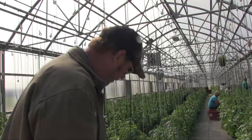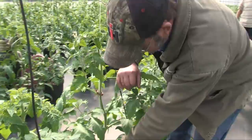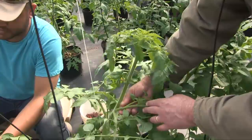These guys here, they're going through and they're taking off the suckers. He's going that way. So let's go down the other end. We can see him better. These here are suckers, and they just keep coming. Every week we gotta go through this whole house and break off these suckers. Otherwise all the energy of the plant goes into the suckers and you won't get any tomatoes. There's a sucker here. So they break them off and throw them away.